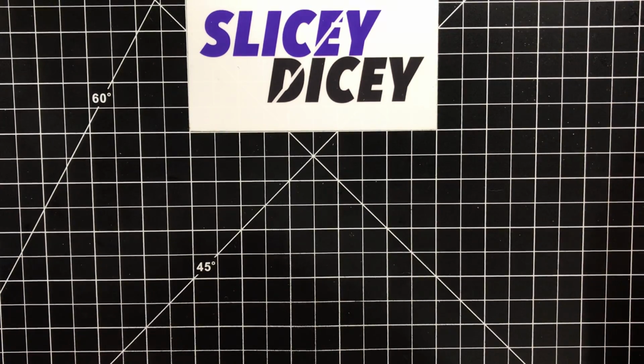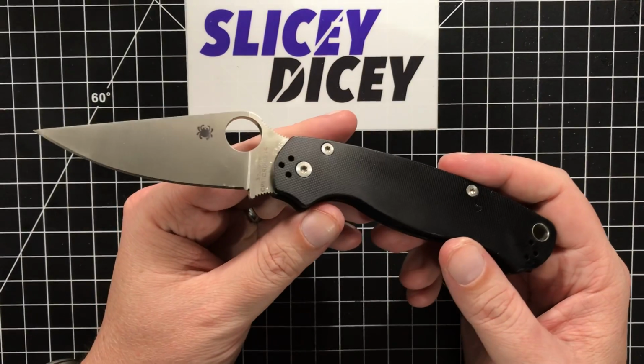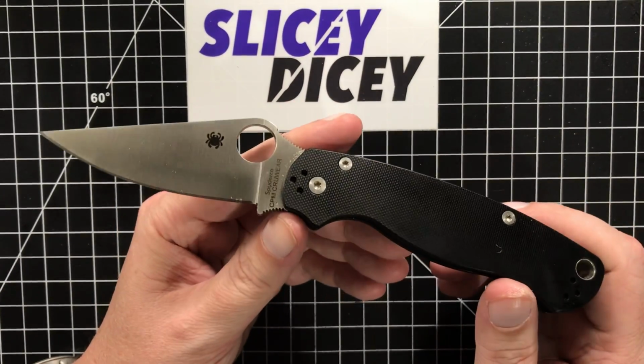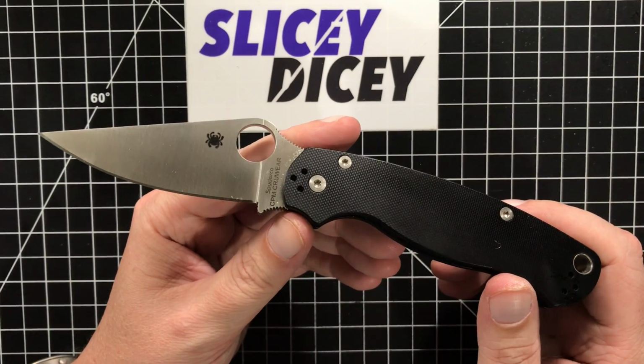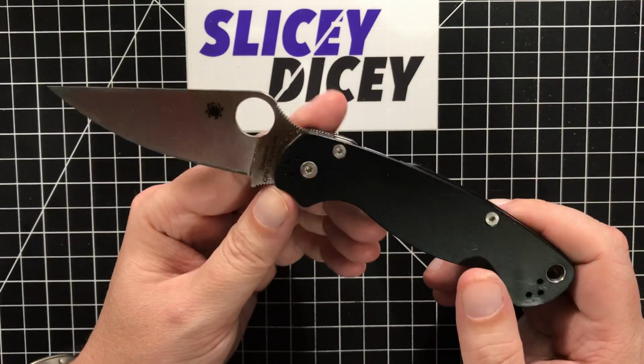Okay, first up, we're going to do the Spyderco Paramilitary 2. This is the Crewwear version from Knife Center with the polished G10. Still my favorite PM2 I've ever had. I do have another one coming, though, I hope. I'm loving this thing. It's great.